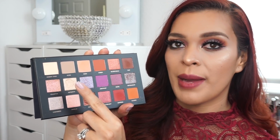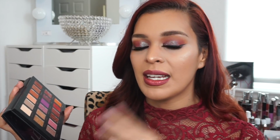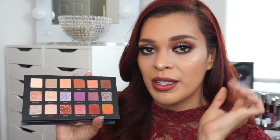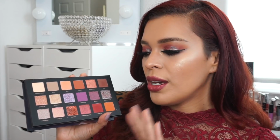So I ended up using this shade right here for my highlight. And that's the one thing I will say, for me it worked as an inner corner highlight. If you are lighter than me, you might have an issue finding a highlight for your inner corner or maybe a little on your brow bone. You might have an issue finding that in this palette. Other than that, I feel like it is a beautiful, amazing palette.